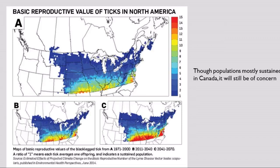The map shows you the reproductive value of ticks in North America. For example, you have the shading, blue, light blue, and red. The numbers depicted with the colors show you the predicted rate of population increase. For example, if every parent had 4 offspring, the ratio would be 2. A, B, and C are the time periods. C is 2041 to 2070, so this is looking far ahead.